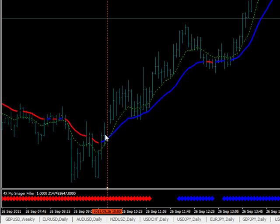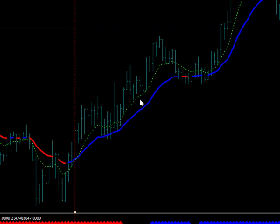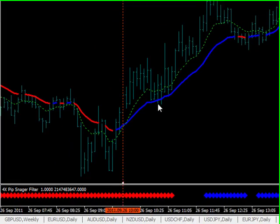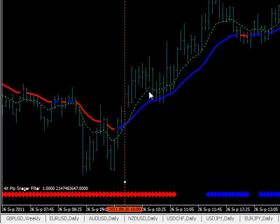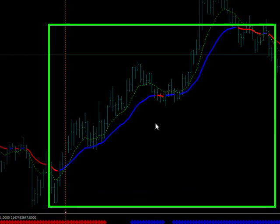Okay, here we go. So right here, down here, the filter was red at 3 o'clock in the morning. Of course, it gave the perfect gap size, and sure enough, right into the trigger. So many times this trigger line and trend line will cross and it won't line up, and it'll be an awesome, good trade, and up it goes.